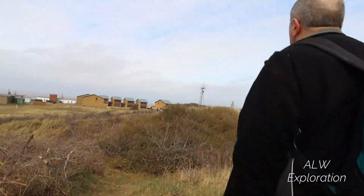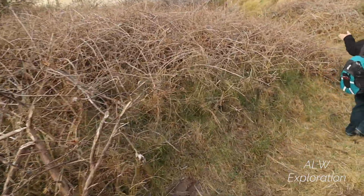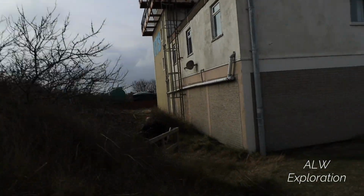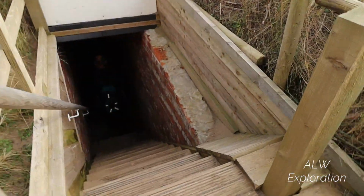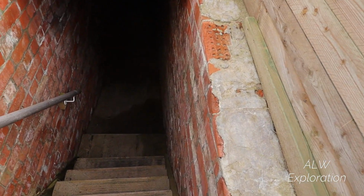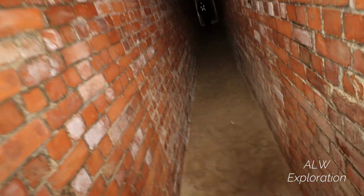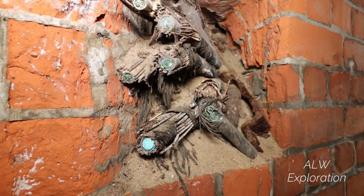I think we're actually above it now. There it is. Just looking for some bunkers round here, very close by. Here we are. This is the one that my friends have been to. This is new. Last time it was closed off like that, but they've opened it up now. Let's go have a look. See all the cabling that's been pulled in, that'll be from the 50s, so that's steel wire armoured cable.